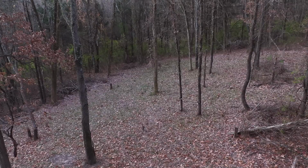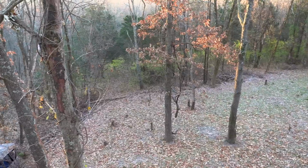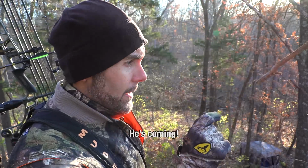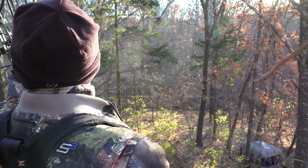A wacky rack buck walked through the plot, but then about 10 minutes later, I noticed movement on the far ridge to my east. And then, from out of the shadows, it's the safe buck.